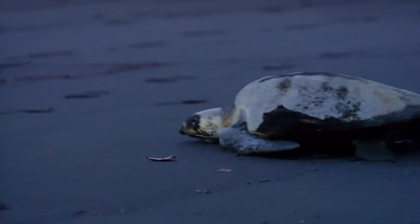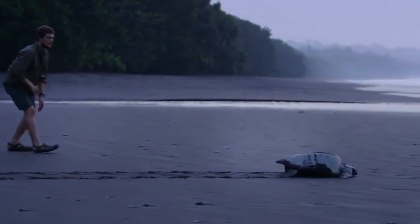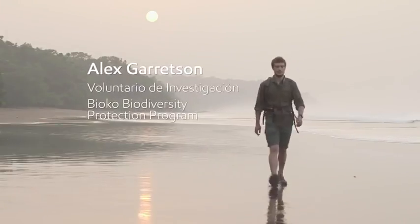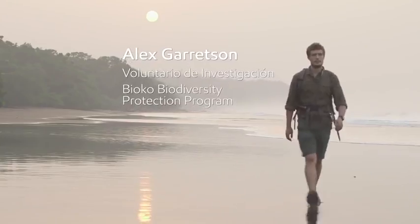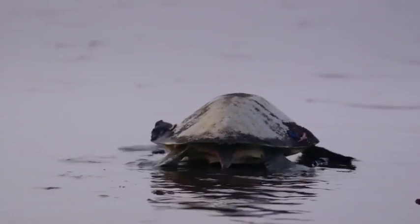What we saw here was an olive Ridley sea turtle. She came up to nest. We're not sure whether she actually laid eggs or not, but it was a real treat because usually they lay in the darkness of night. We knew it was an olive Ridley by looking at the track alone. They have the sort of one flipper, then the other flipper, sort of like an army crawl.